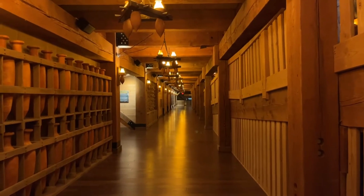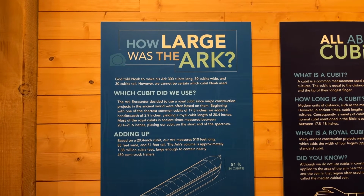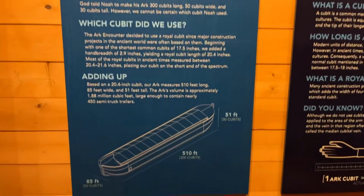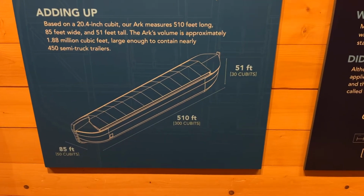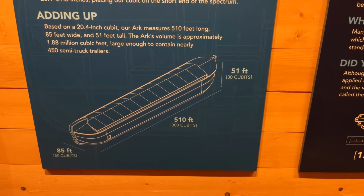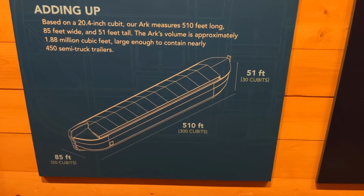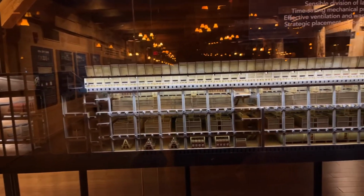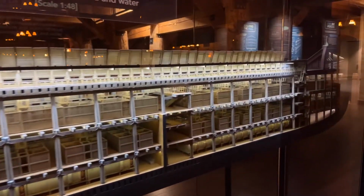And this is a corridor inside of the Ark. Here we have some bats hanging. Here it explains how large the Ark is, and it's 85 feet in width, 51 feet in height, 510 feet in length. This is a 1:48 scale of the Ark.